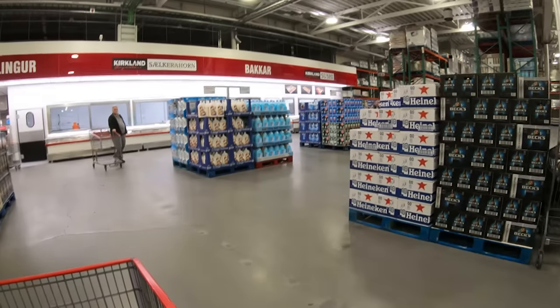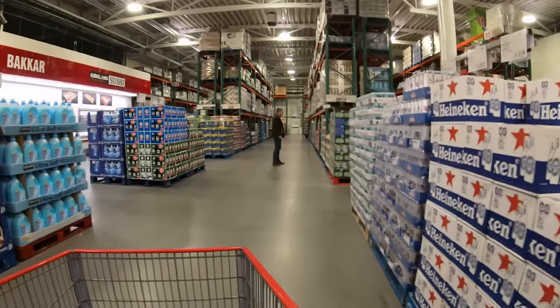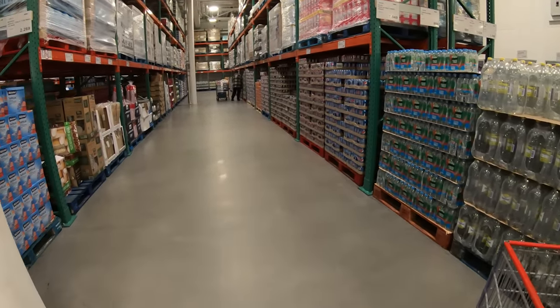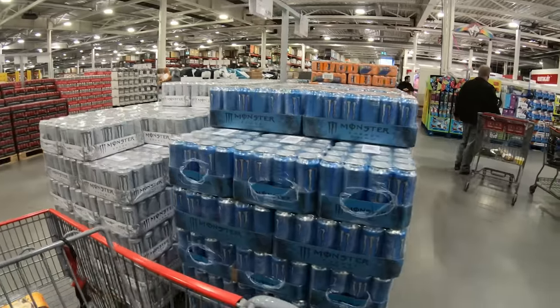So household cleaning products and garbage bags. You guys definitely don't need that. We got water and sodas in bulk, so that might come in handy. Paper plates, napkins, energy drinks. Hello.